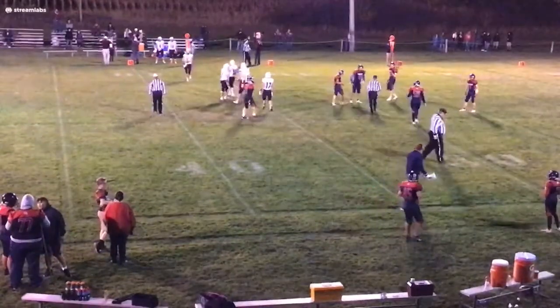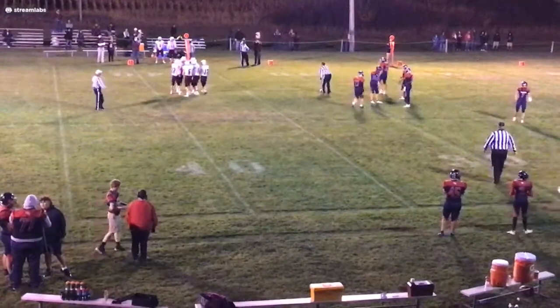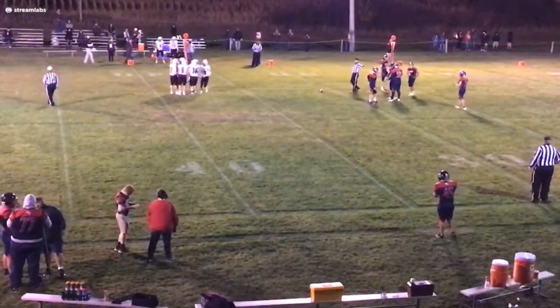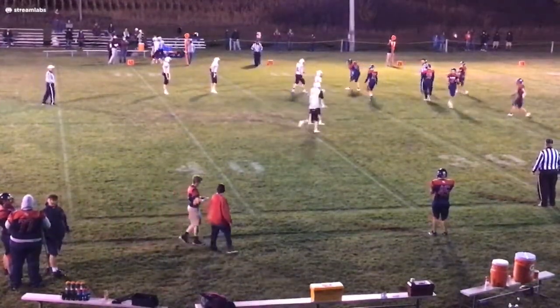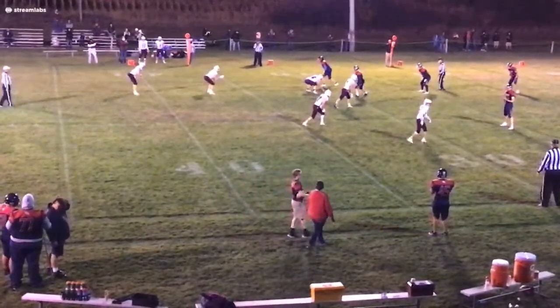Of course, remember, Brings couldn't run it, but as the pressure bore down, he was able to flip it in the direction of Dvorak. It'll go as an incompletion, but that saves what would have otherwise been a pretty big loss on that second down play. So now third and 10, Stewart at the 31 of Heartland Lutheran.